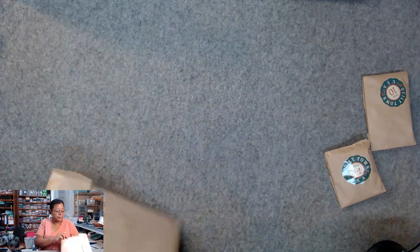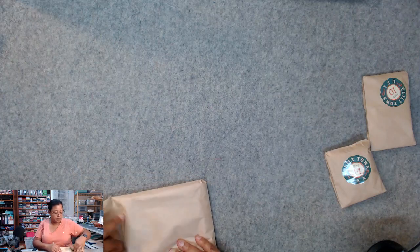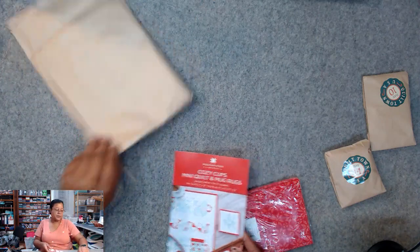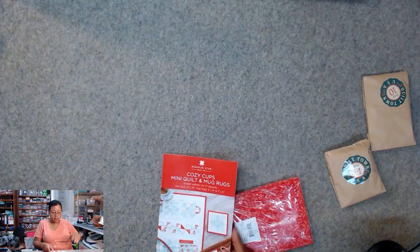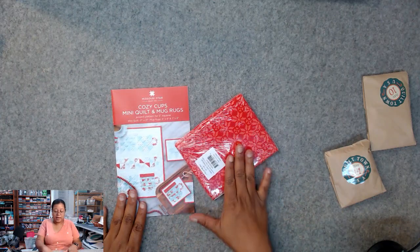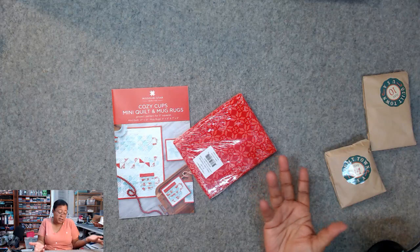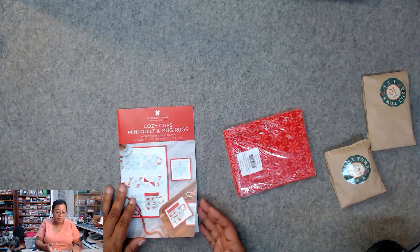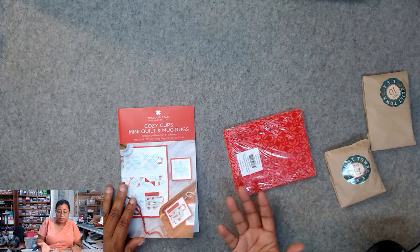Okay, this is day 3. Okay, yep. That's exactly what we're doing. So I was right about that charm pack. So here we have a pattern and some additional fabric. Now I actually like this. Cozy cups, mini quilt, and mug rugs. I think this is a cute project.